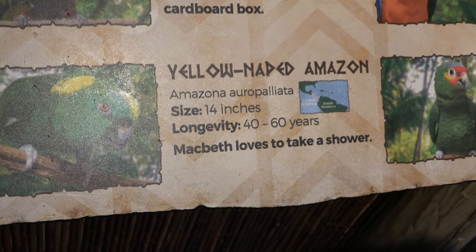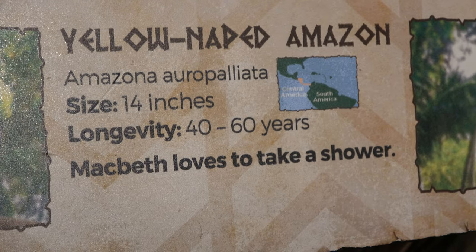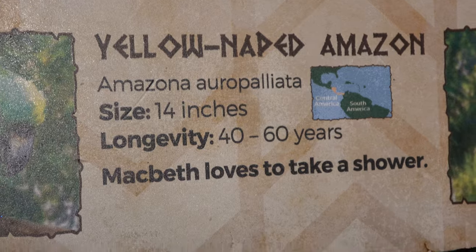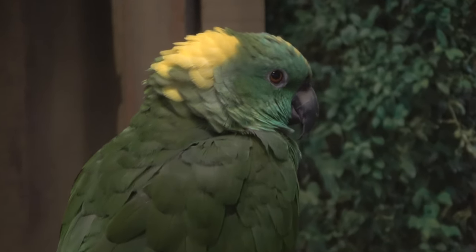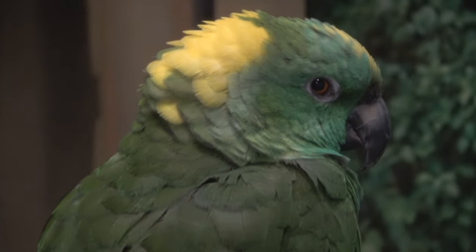We did have to show off the signage here. First of all, this bird lives 40 to 60 years, but more importantly, his name's Macbeth and he loves to take a shower. That's so cute. Macbeth is now awake. And very cute. He just wants to shower in the piranha area.